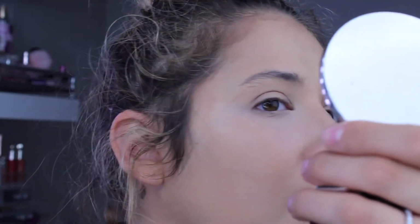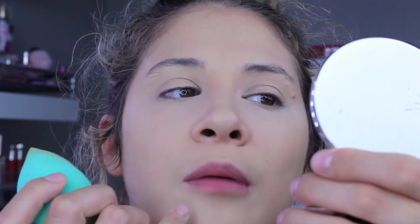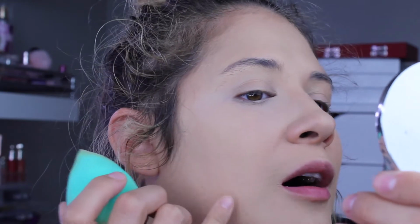Now, the only thing I can tell about the foundation is that it seems like it's grasping on to some of my dry patches that I have on my skin. Again, maybe that's just because I didn't use a normal primer like I normally would, but it is what it is. We're going to keep chugging on and see what happens.